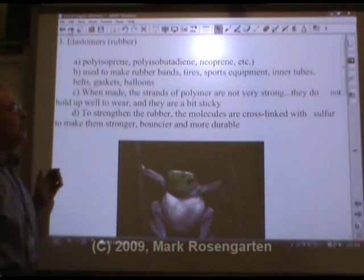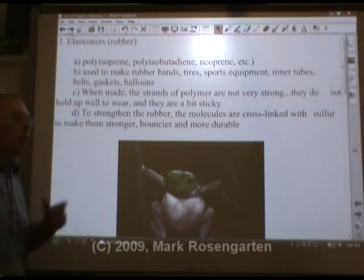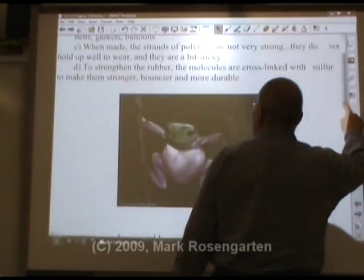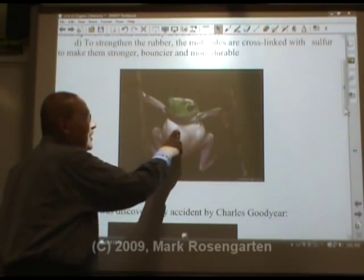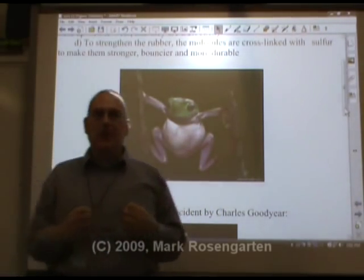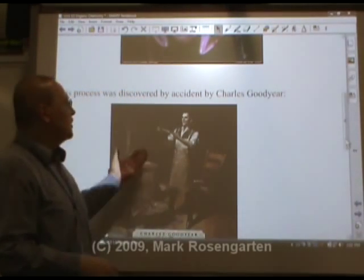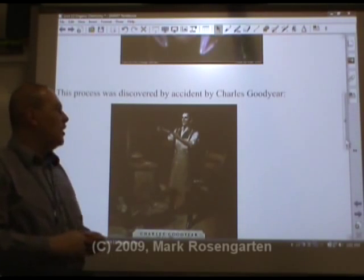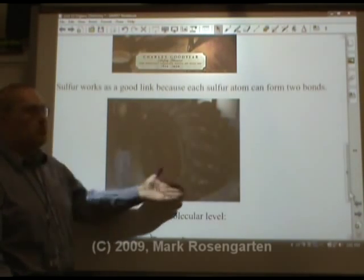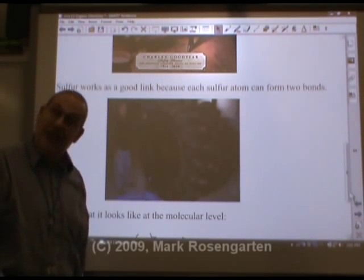So to strengthen the rubber, the molecules are cross-linked with sulfur. Why? Sulfur forms two bonds. So one bond can be to one molecule, the other bond can be to the other molecule. And, much as this frog holding these two twigs together, if we pulled the twigs apart, the frog would just simply stretch. Probably wouldn't be very happy about it. This process was discovered by accident by a guy named Charles Goodyear, who went broke a couple of times actually trying to develop this process. We use it to make rubber tires nowadays, toughen up rubber so it can stand up to a lot of wear, and it's bouncy and stretchy.